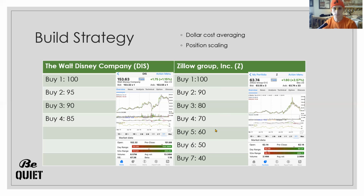So I personally did this with Zillow. I started buying it around 60, around 27 were some of my bigger buys when they introduced the home flipping business, and a lot of people were really uncertain about that and didn't think it was a good idea. And again, they turned out to be right.